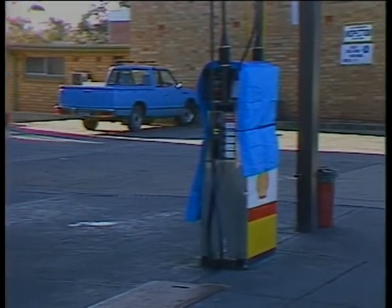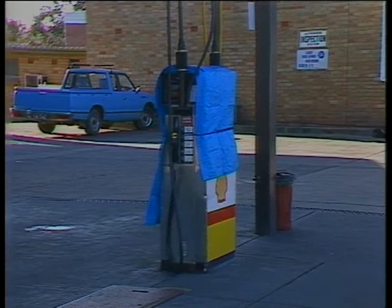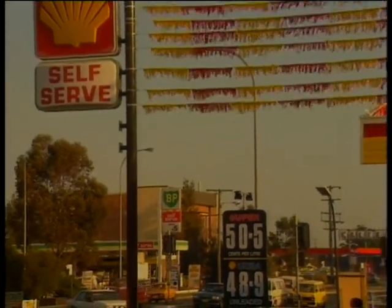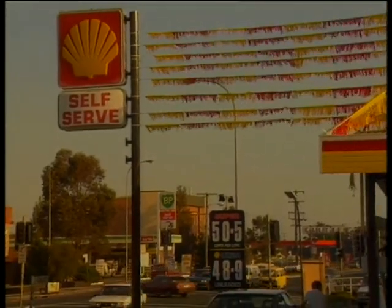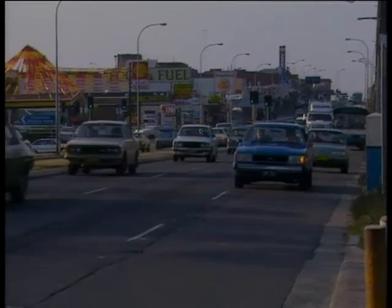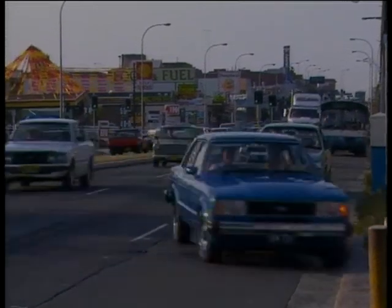Some station bowsers have been bagged up as the tanks run dry. Since the last Storemen and Packers strike, Newcastle's reserve petrol supplies are down. According to service station owners, local motorists are in the hands of the unions involved in the petrol industry. We're very vulnerable, if by a switch of a button they can turn us off or turn us on as far as fuel supply goes.